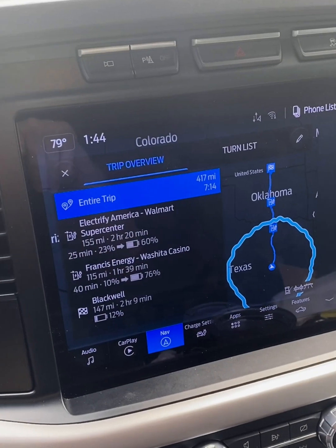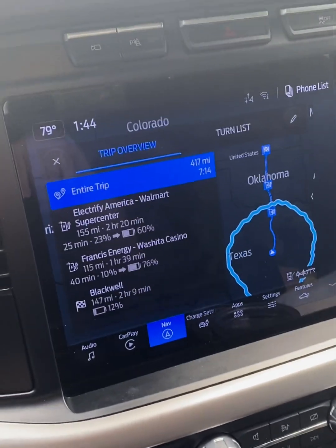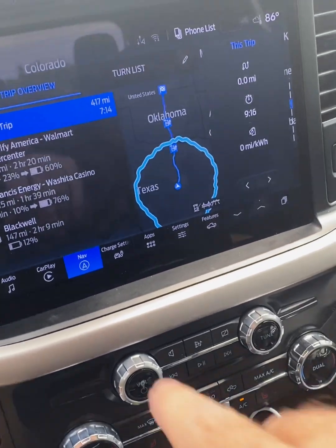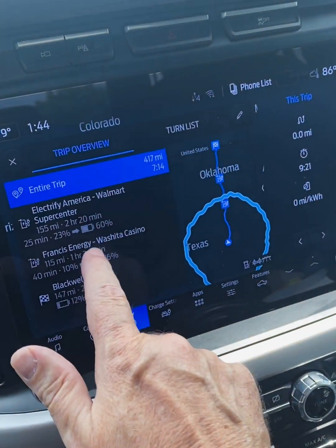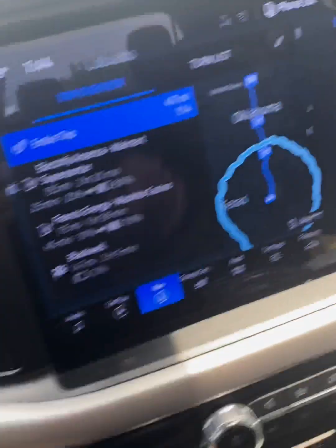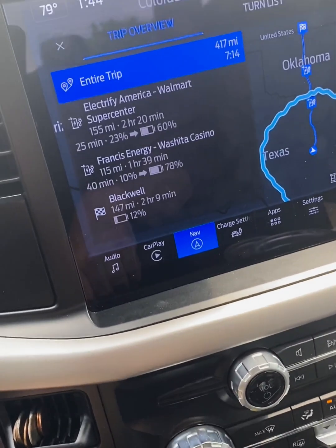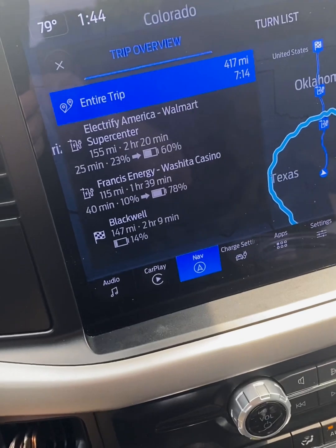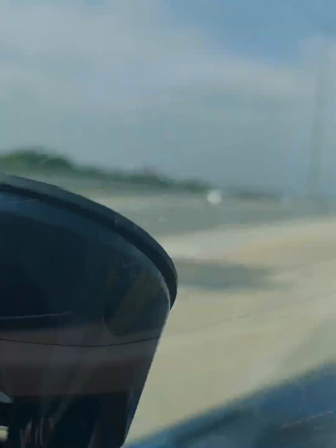Hey everyone, okay, we're back. We have set our new destination. We just finished at the Buc-ee's, overcharged a little bit, we're at 80%, but we are going to go to this Electrify America, and it's right inside my range. It is 155 miles, and we will arrive at 23%. Let's see if that holds true. All right, 23% when we get there. All right, thanks. See you on the road.